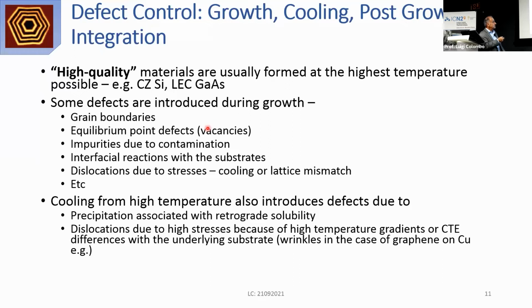And the other one is cooling from high temperature, and this really depends on the degree of non-stoichiometry and what the pressure control is during the cooling. And let's say in the case of molysulfide, do you cool under a sulfur vapor? And how is that different from a diethyl sulfur vapor?